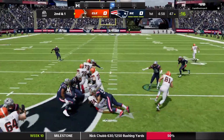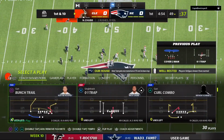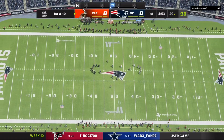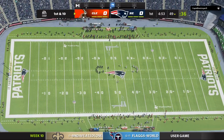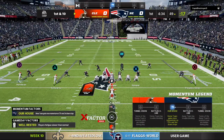2nd down, here's Chubb again. And he'll be brought down just shy of midfield at the 49-yard line. 2 yards, good enough for a first. 2nd and 1, and people want to run the football. This is where every back in the league is supposed to do exactly what we just saw there. Pick up the first down.